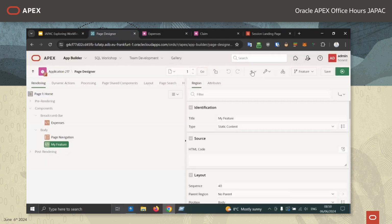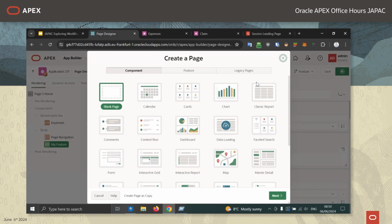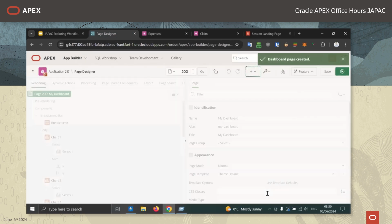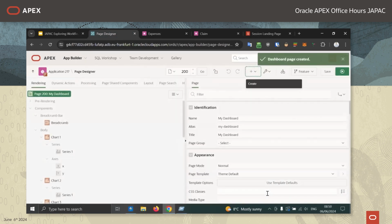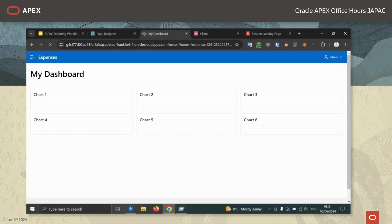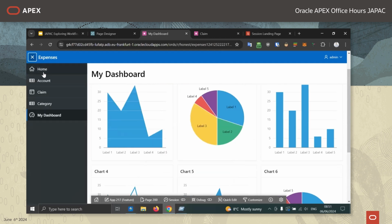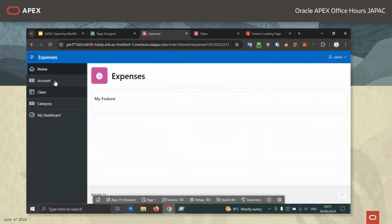Okay, what else can I do? Let's create a dashboard. Now, let's do it as a high range. I'll explain why in a minute. My dashboard. So this is a grid of 6 charts. When you do a dashboard and do these charts, they're just static data. They're not based on tables in my database, and the idea is you go and customize them to how you want them to look. So that's my dashboard. So I've done 2 things, a feature and my dashboard. Okay.